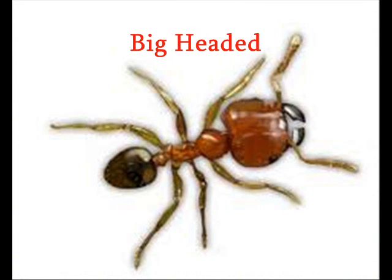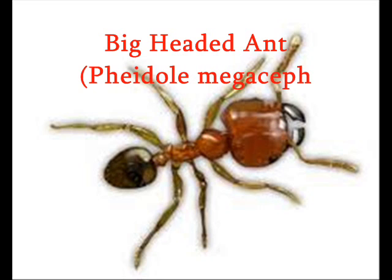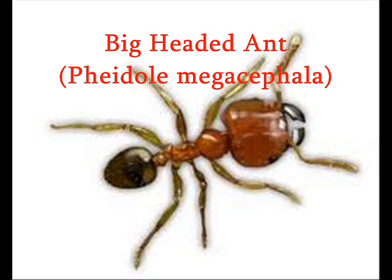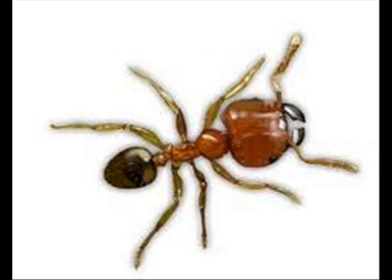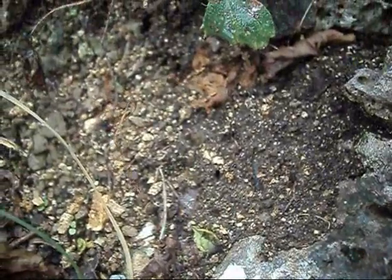And the next creature of the rain that we came across was the big-headed ant. In some parts of the world, this big-headed ant is confused with the fire ant. But in fact, these ants are the predator of the fire ant queen. These big-headed ants have two sizes of workers. The major workers have large heads in proportion to the rest of their bodies.